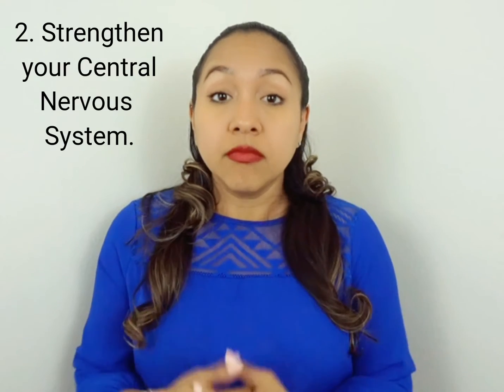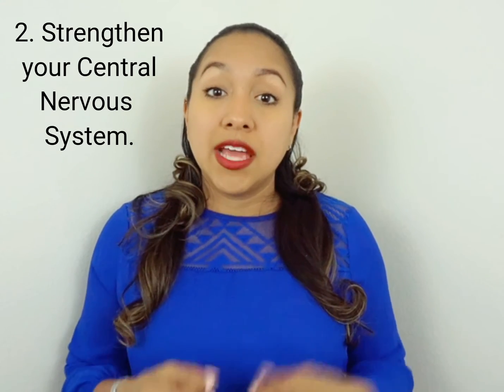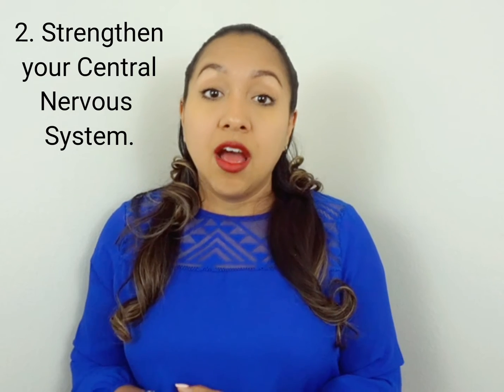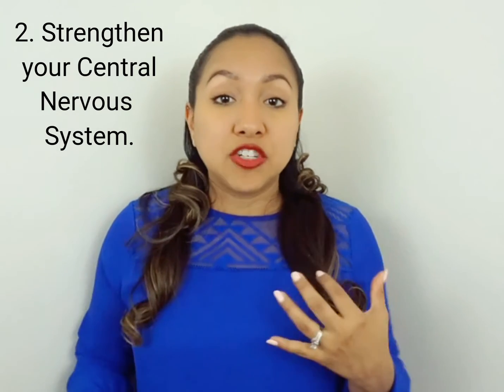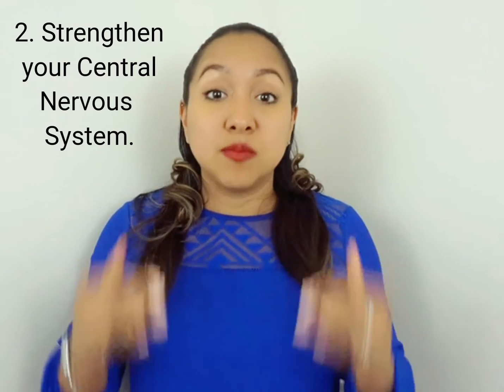The second way to powerfully increase your immunity is to make sure the system that controls your innate immunity, the natural self-defense mechanisms, which is your nervous system, is strengthened, which will in turn strengthen your innate immunity. We'll make sure that the communication between the cells, the communication between the brain and the body, is at its best. So those are two powerful ways to increase your innate immunity and your adaptive immunity.